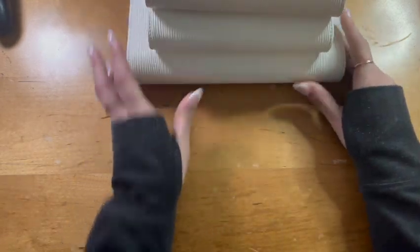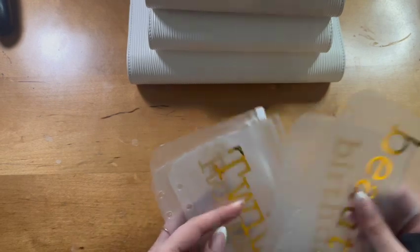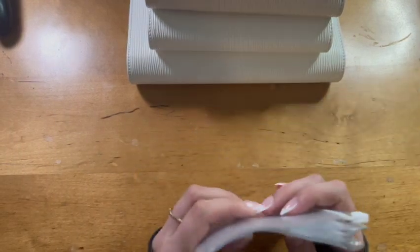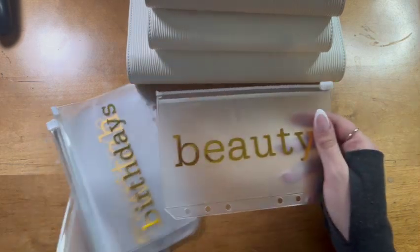But I'm going to move my binders back and talk about the envelopes I got rid of first. So I got rid of 1, 2, 3, 4, 5 envelopes from my last cash stuffing. The first one I got rid of is Beauty.